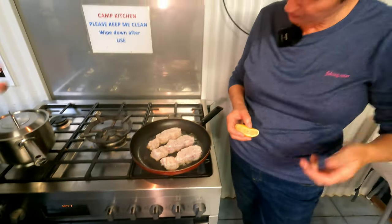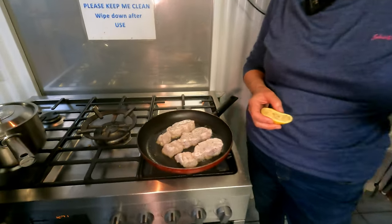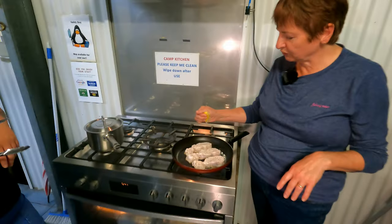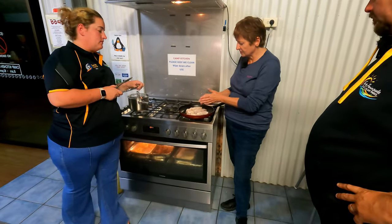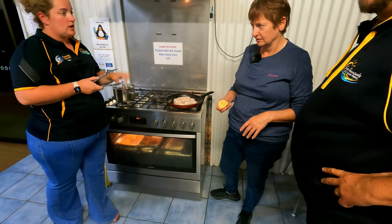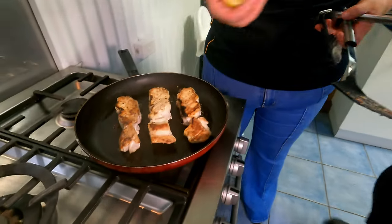Sit there for about 3 to 4 minutes and then flip it and do the same thing again to the other side. As soon as you can touch it and it sort of parts in 3 plates, it's ready. Okay, so 3 to 4 minutes each side? Yep, just gauge it by as soon as you get to that flaking point. You do each bit, all 4 sides, because it's nice, thick ones.